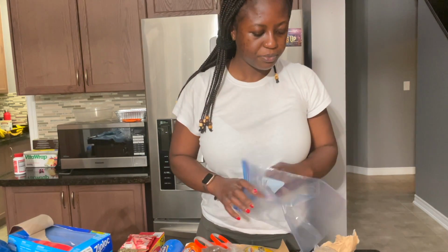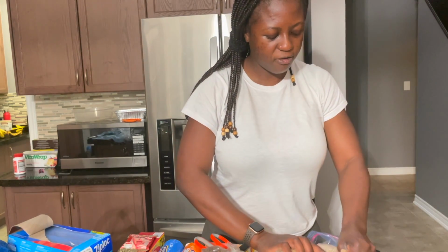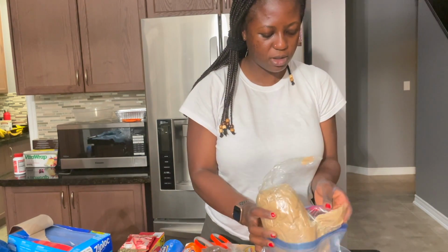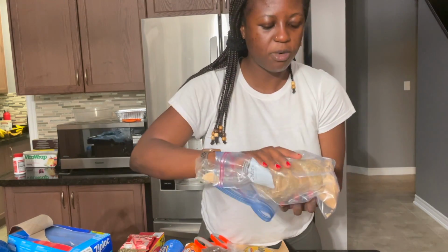Oh no. I'm so sad, all this plastic, just not being careful. I don't like how my mom wrapped it. Next time, I'm definitely taking a Ziploc bag with me. And so basically I got, let me show you, you can probably see it.